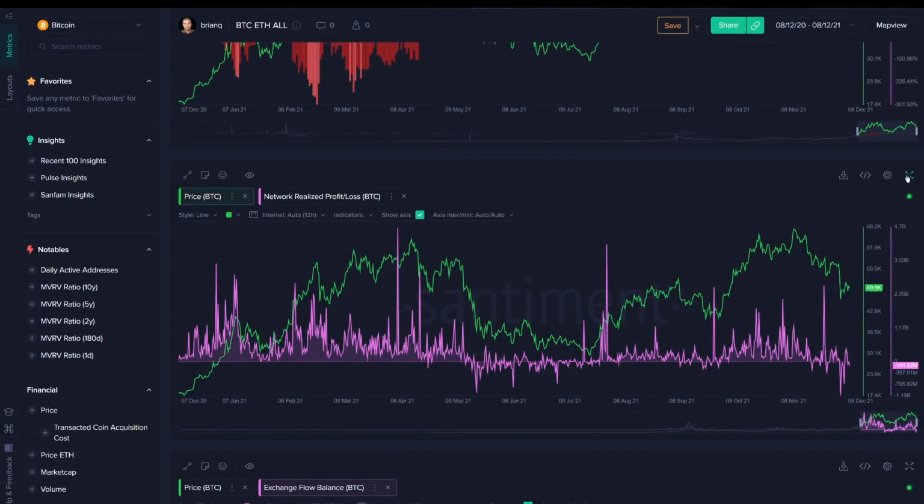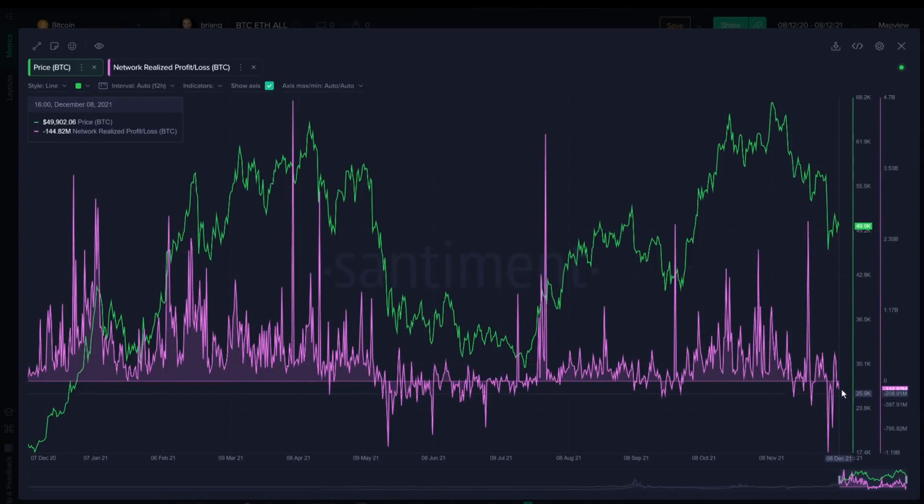Network realized profit loss. Notice how we have dipped into the negative again. There's been a lot of negative dips here as the prices declined from the all-time high. And after we had this really big dip on the third, look how the price immediately bounced. Where my cursor is, see how it lines up perfectly with the bottom? When you see a big negative spike like that, that's a pretty good telltale sign that the network in terms of trader profitability is way deep in the red.